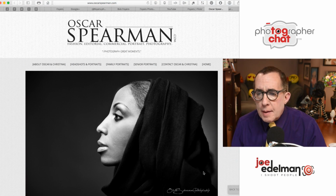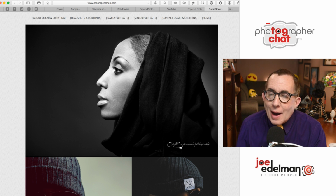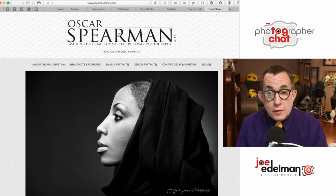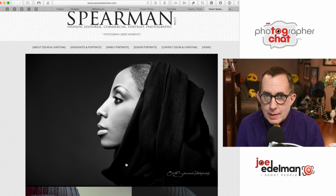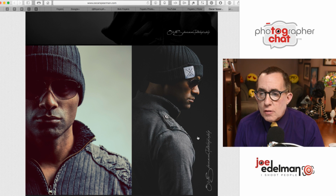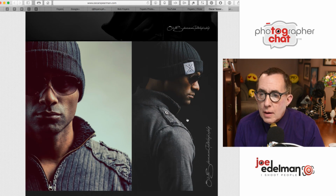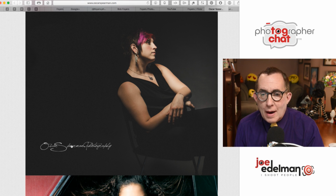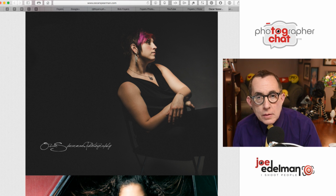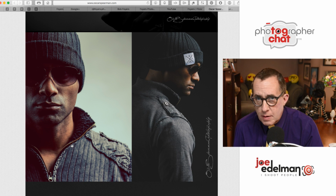So I mentioned that I'm not a big fan of the watermarks for a couple reasons. Number one, what the hell does that say? Now, I can guess what it says because this is Oscar Spearman Photography, right? I get that. But seriously, look at that. You can't read that. And so it's just this white blotch on the picture. And where are you putting the watermarks? You're putting them in a really dark area. So that one, that one, that one, I can get those watermarks out literally in like 3 seconds with a healing tool or a clone stamp. Like they're not providing you any value.